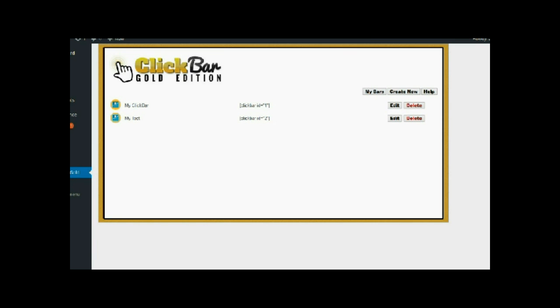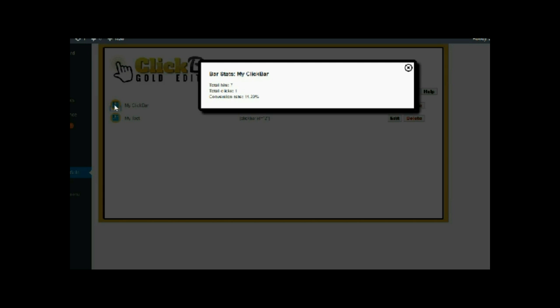The final thing that I want to show you in this tutorial are these icons right here. If you click on these icons, it will bring up the stats for that particular bar. So I'm going to go ahead and click on this first one just to show you a demo. And you can see it's going to show you the total hits for that bar. Now, that is the total number of times the bar has been displayed. And if the same person views the bar multiple times, it will count that as multiple hits.